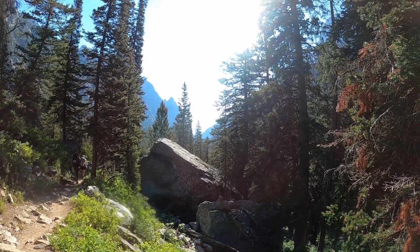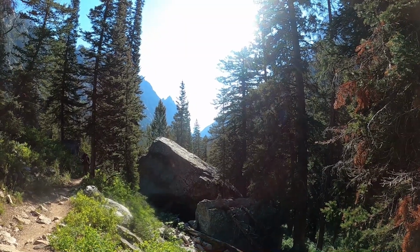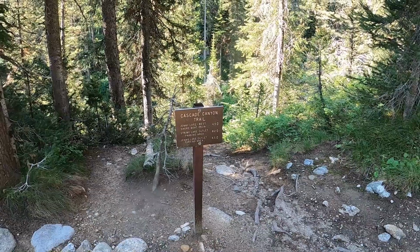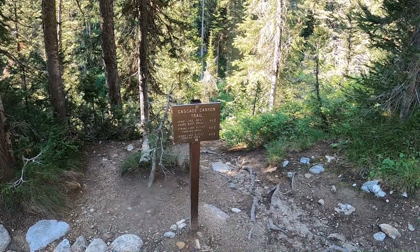First look out Cascade Canyon where we're headed. So the fork for that trail should be coming up shortly. Cascade Canyon Trail, 4.5 miles to Jenny Lake.